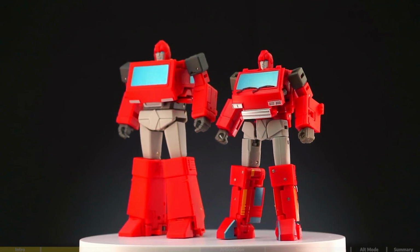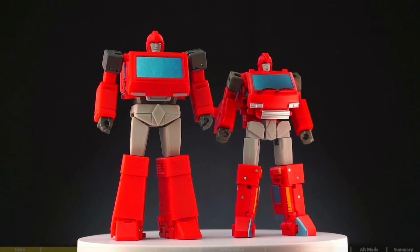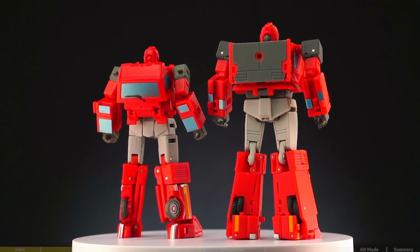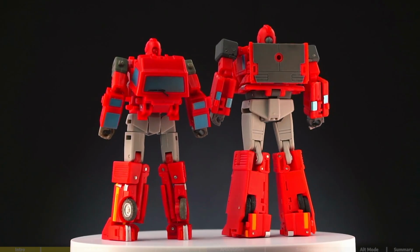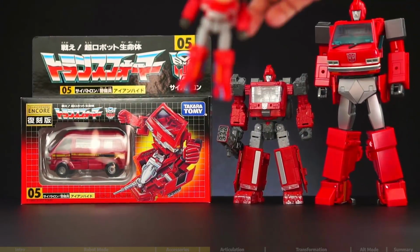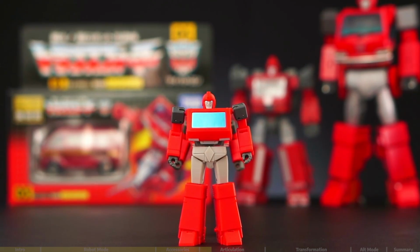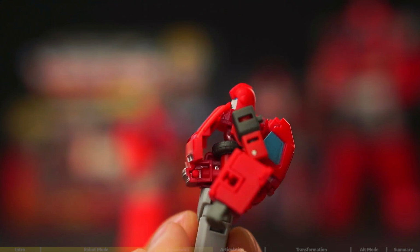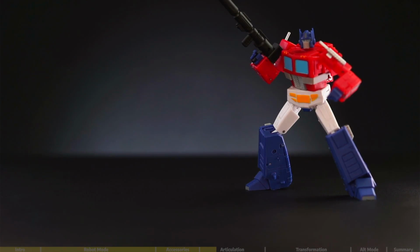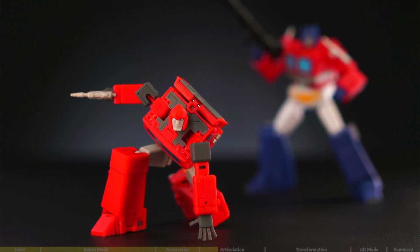Bringing New Age Ironhide for a quick comparison, and as you can see, in 3 years' time, these third-party companies have added more incredible sculpt work to the already amazing transformation, bringing us the more definitive versions of the characters we love. No hollowness, much fewer pins and gaps, and of course, stellar articulation.